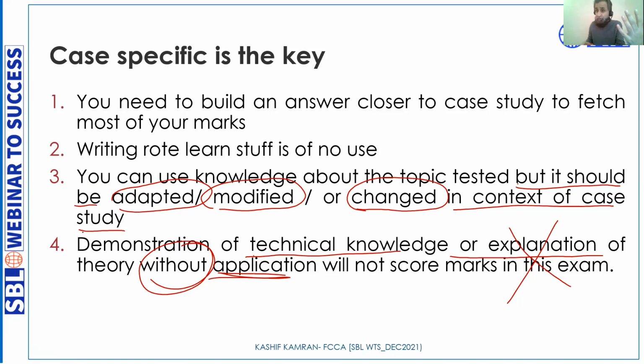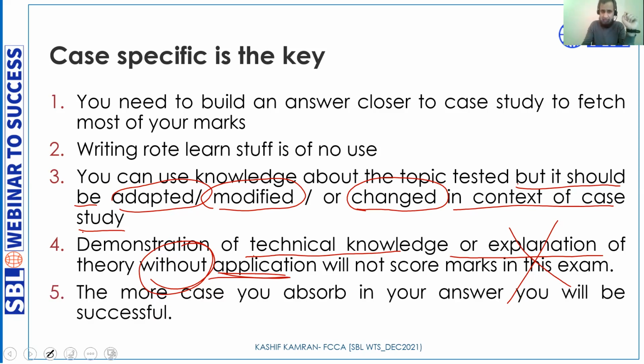What you need to do with knowledge, everyone, is apply it, adapt it, change it, modify it. Wonderful answers. Is everyone clear with the four points on screen? Let's move on. The fifth: the more case you absorb in your answer, the more successful you will be.